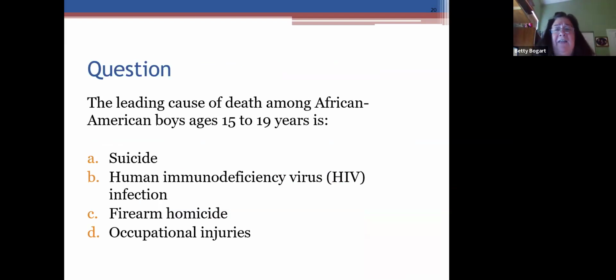So, the leading cause of death for African American boys ages 15 to 19. Remember, this is where the injuries go back up again at that stage, right? So, what would it be? Well, it's going to be your firearms. Absolutely, your firearms. But remember, as we go forward and start learning about adolescence, the big thing about adolescence is their identity, their body image. And many of them commit suicide. This is a high-level suicide area of children, your adolescence, because they don't like what they look like.